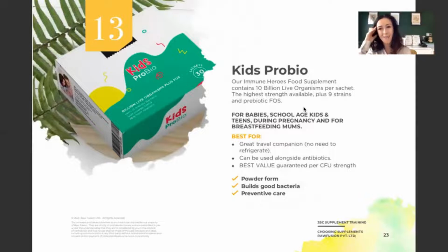Immune Heroes probiotic. It has 10 billion good bacteria in it and prebiotics. We purposefully went for a really high strength because we wanted a kid supplement that was going to target basically from newborns right through to teenage years and pregnancy and breastfeeding.